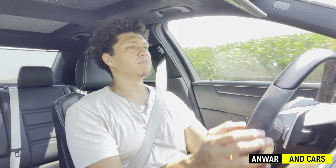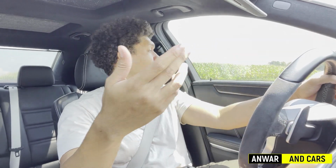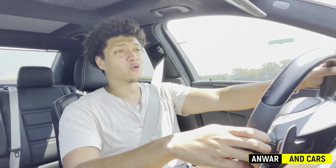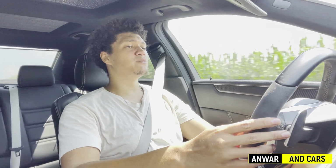It's just a shame that they stopped making this engine this big. And even on the new AMGs coming forward, after 2022, I believe, they're going to be 4-cylinder with the hybrid. You won't have this noise at all. AMGs will never be the same again.